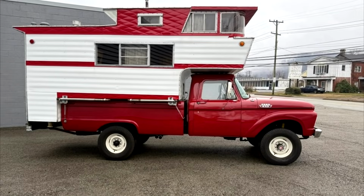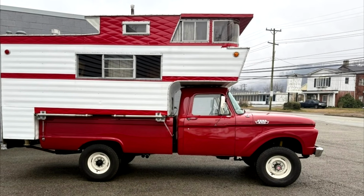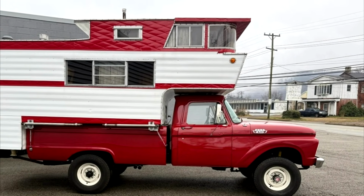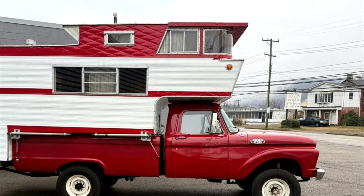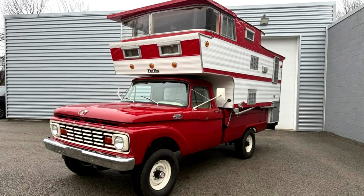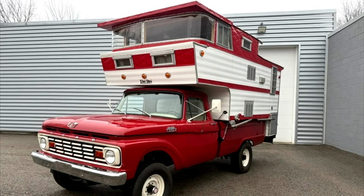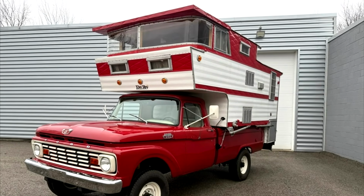But let's be honest, driving this combo is not exactly like cruising a modern XUV. You're handling a tall, heavy setup with the aerodynamics of a brick wearing a top hat. Crosswinds. Oh, they will introduce themselves. Still, I think that's part of the charm. You don't drive this fast, you arrive in it.